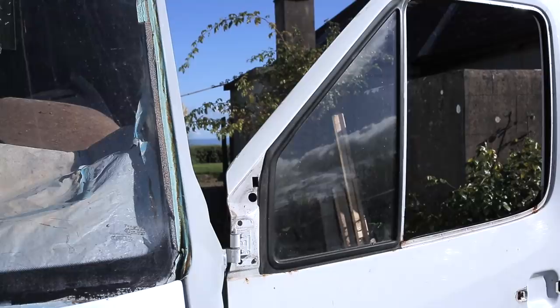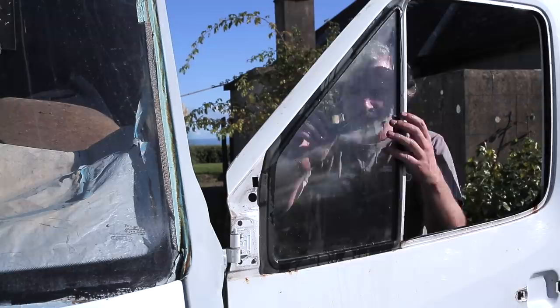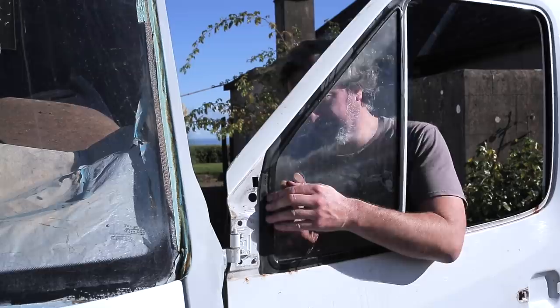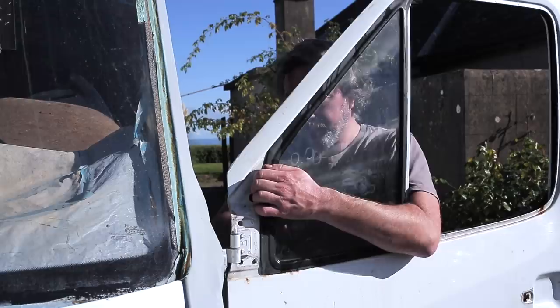Right, I don't know how this is gonna go. I don't really even know. I'm just kind of applying common sense here. And I'm gonna try and push this piece of glass out of the door. It's quite a scary thing to do. It won't work. It's actually teasing out from the inside. Come on.